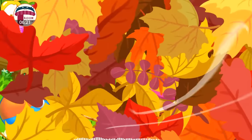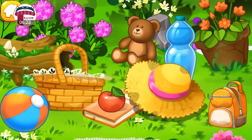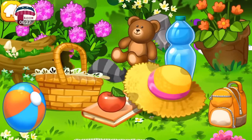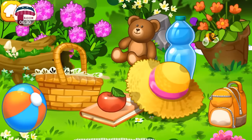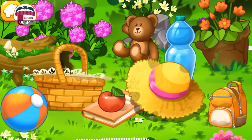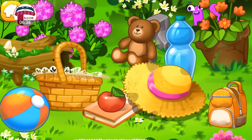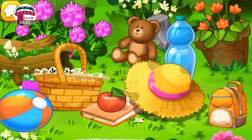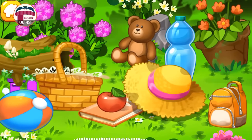The number 4 hit the clearing, tired and fell asleep. Where's number 4 now? Number 4 is playing hide and seek. Find it! Where's... Keep it up.